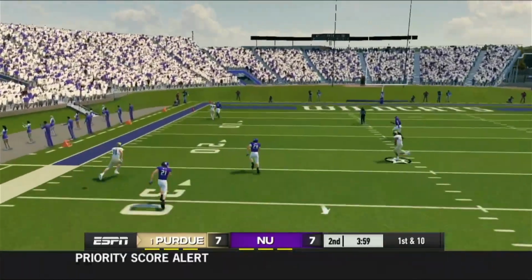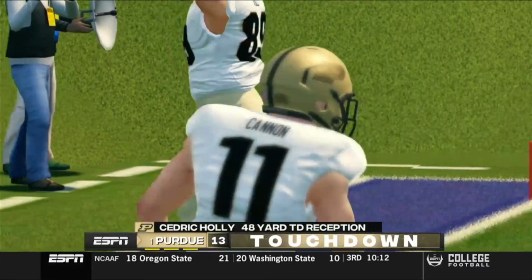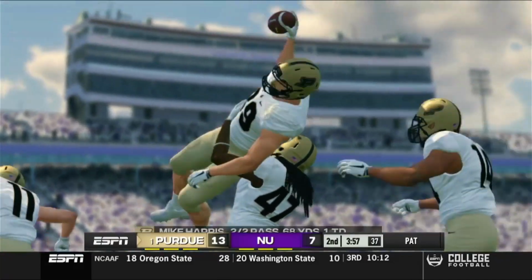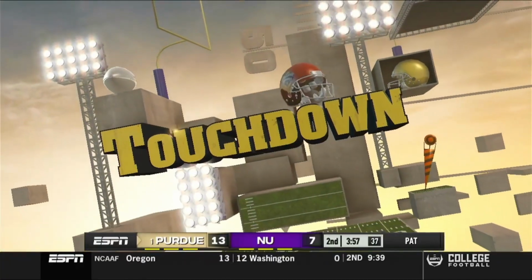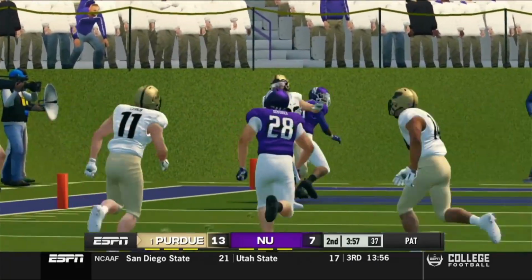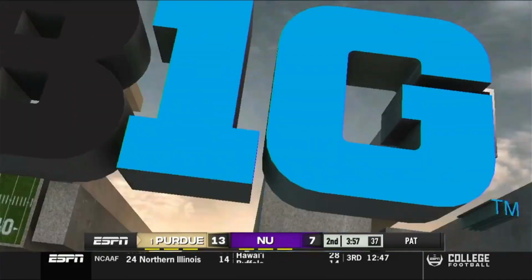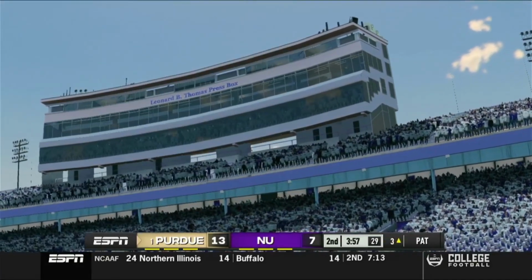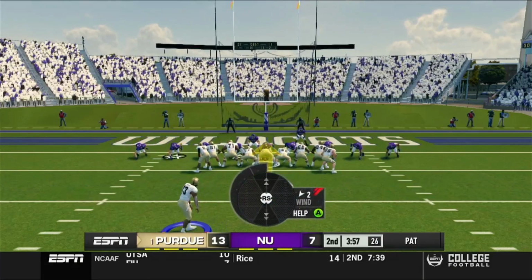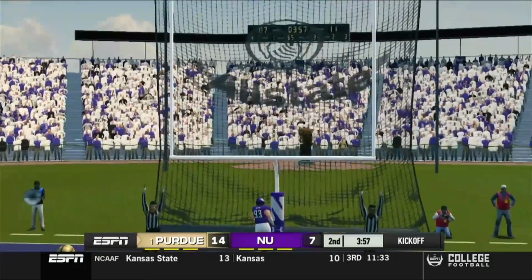And he might want it all here and does! Got it! Touchdown, Purdue! Almost impossible pass to defend, and it goes for 6. Yep, the defense would have needed 12 guys on the field that time. He makes the PAT.